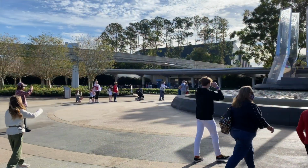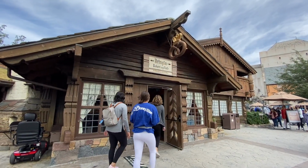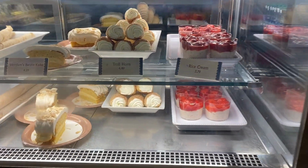Next up, we're headed to Epcot. No granola bars this morning. Instead, enjoy breakfast at Kringla Bakery in the Norway Pavilion, where you can nosh on some sweet and flaky pastries. You got that school bread, those troll horns, lots of good stuff.